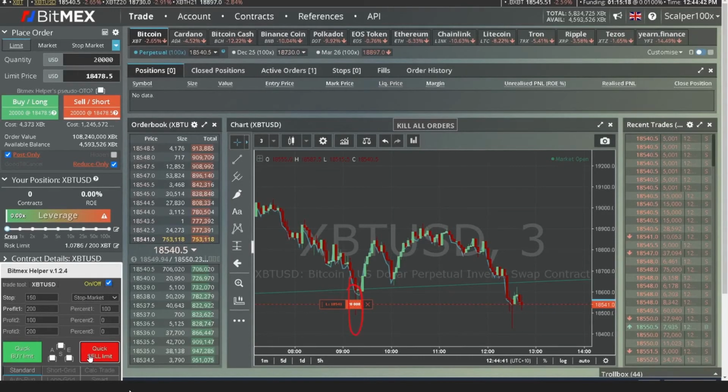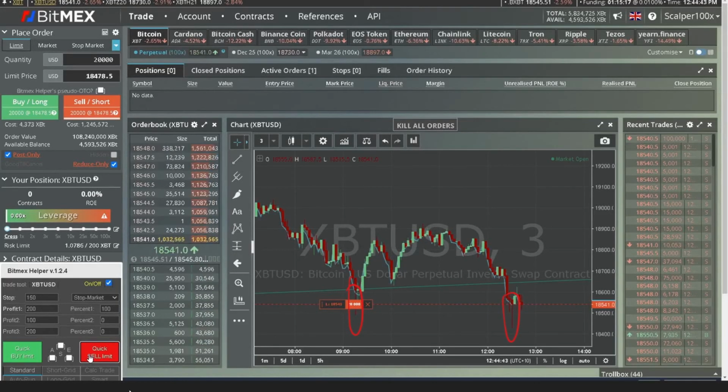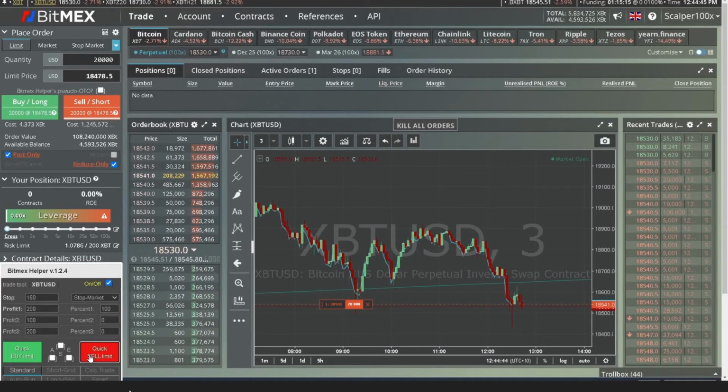As you saw in the last video, we have some efforts to the downside, and we are right now just tapping our quick sell, trying our best to get filled. Our lot size of 20,000 costs us about 1.2, and BTC has broken through our line of resistance here in blue, and it looks like it's heading down.